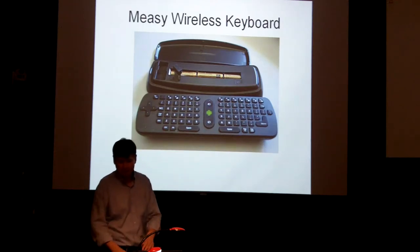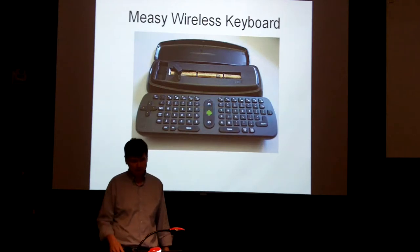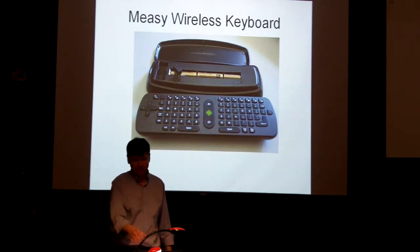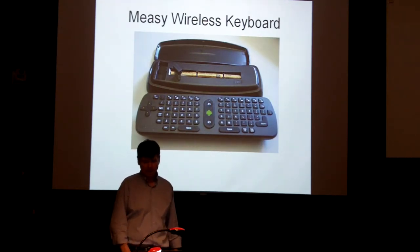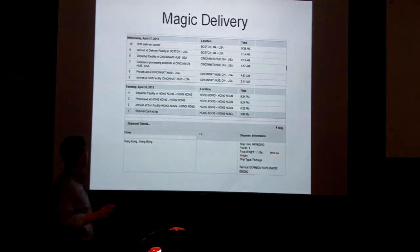So it turns out, actually, I had bought this keyboard from geekbuying.com prior to actually getting the camera device as well. It's really a slick thing, and it wasn't much more than about $30. So here's the thing.